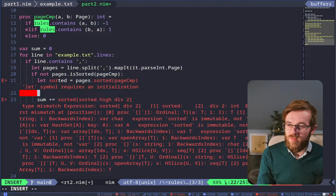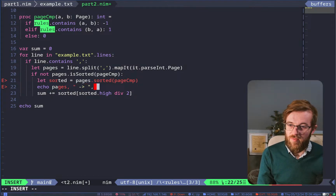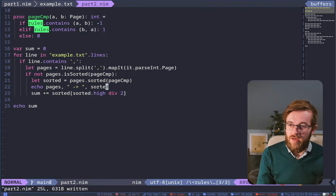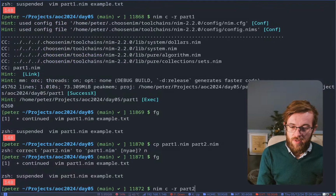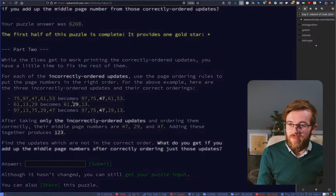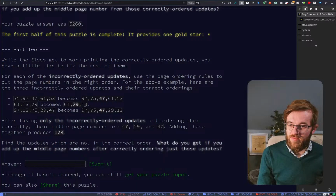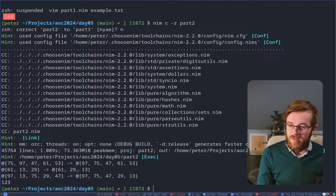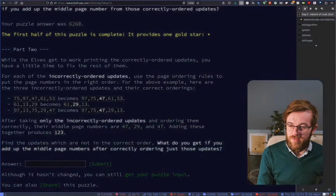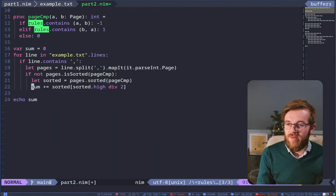And I want this one, mostly because I want to print out pages and what it becomes, because I want to verify that the results are correct. 123, that certainly sounds correct. Looking at this, we should get 9, 7, 7, 5, 47, 61, 53, 6, 1, 2, 9, 13. Yes, 9, 7, 7, 5, 4, 7, 29. Yes, okay. So this sorts exactly like we wanted.